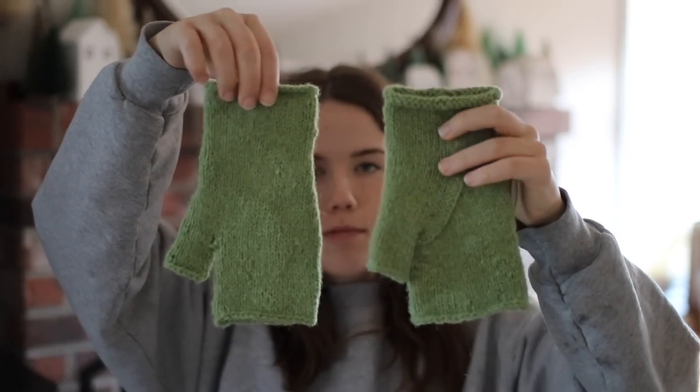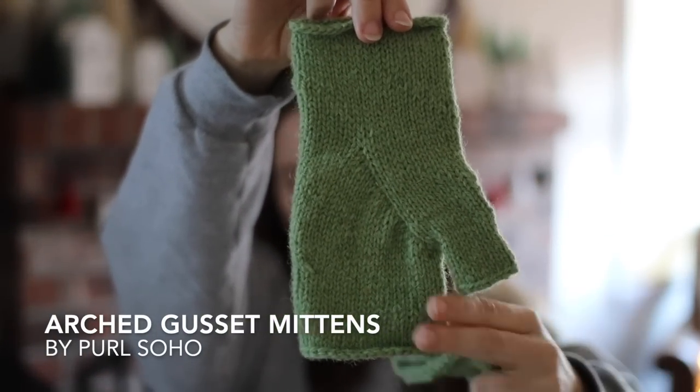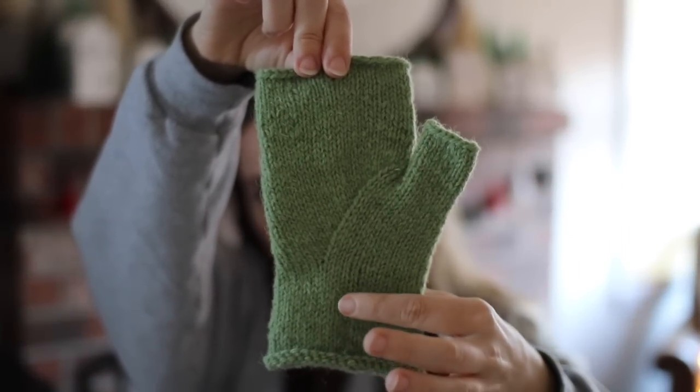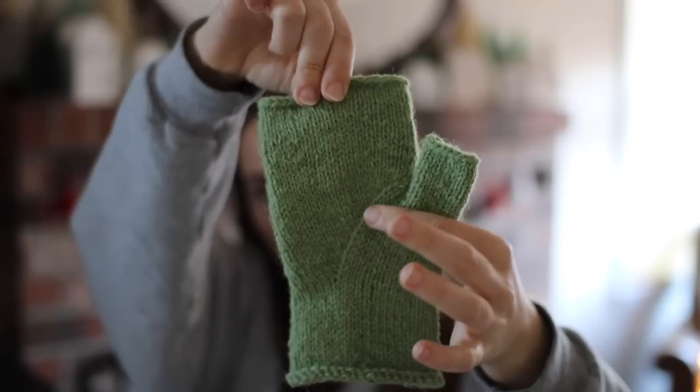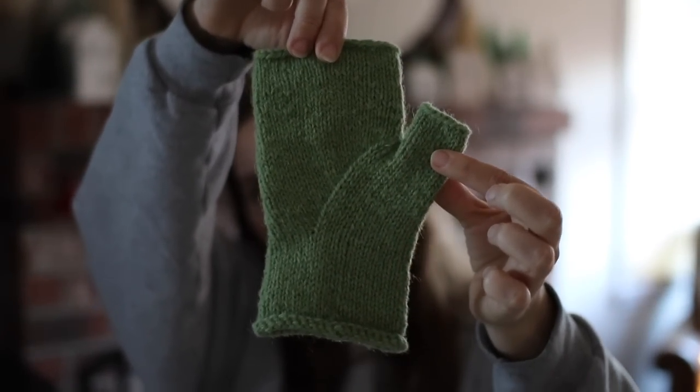my third finished object is a little pair of slightly modified mittens, some fingerless mitts. These are the arched gusset mitts by Pearl Soho, which you can see. This is not my prettier one. This one's a little prettier. They're just a very basic mitten pattern with an arched gusset where you do the increases for the thumb. And I think they're really lovely and I'm really happy I made these.